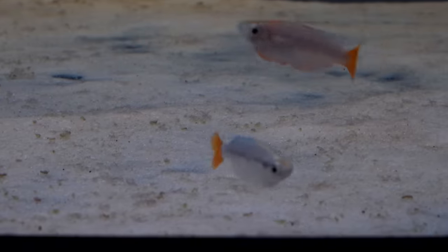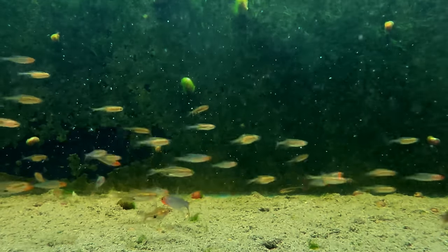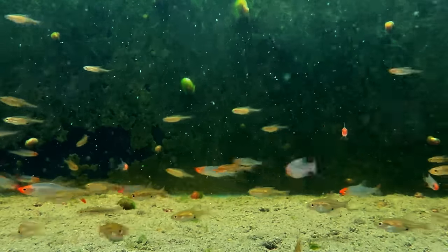They're even better when they flare up, but even in their normal state, they're just a stunning little fish. Yeah, very nice. All right, these are the rummy nose rasboras. We have both sexes in here. The males are the ones with the bright rummy noses and the red tips on the fins, and the females just have clear fins. Awesome.